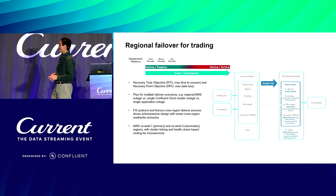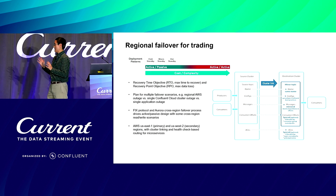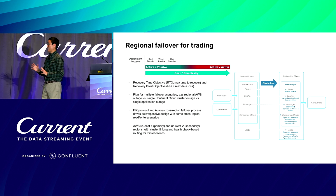So all of those still apply: the communications, notifications, and awareness of these disaster recovery or failover scenarios. Some of this is not technology-driven; it's just human communication and process-driven.